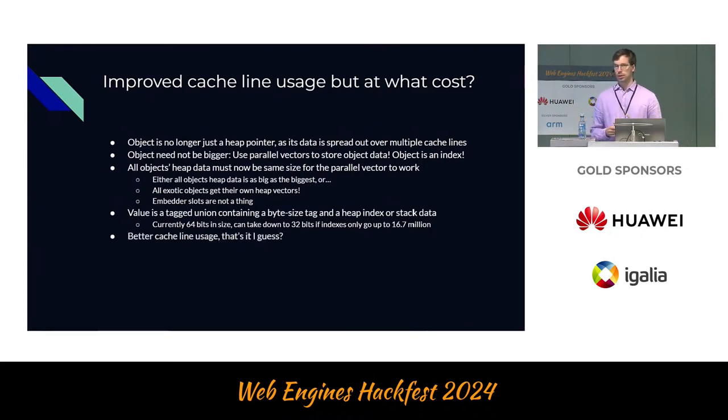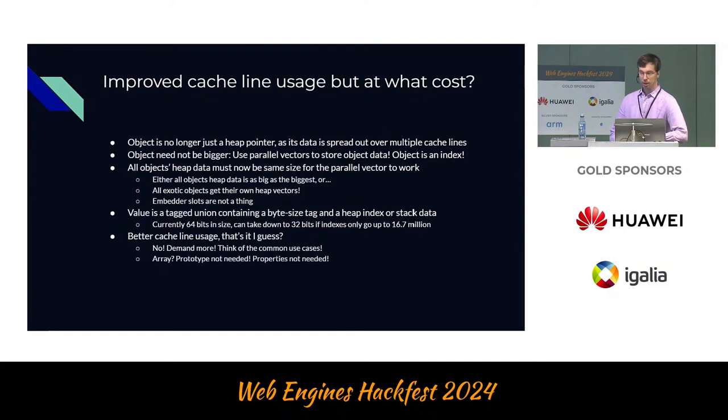So, okay, with this, we get better cache line usage. Do we get anything else? Is this it? Well, no. We only kind of so far optimized the cache line usage. We didn't really think about the common cases yet. If you have an array in JavaScript, you are not going to be reassigning its prototype most of the time. You're also not going to be assigning any named properties to it most of the time. All of that is not needed. We can throw it out.